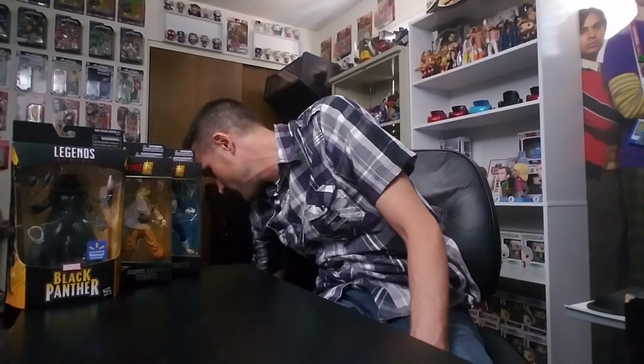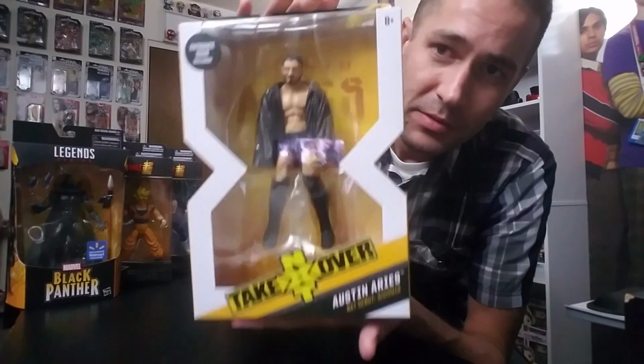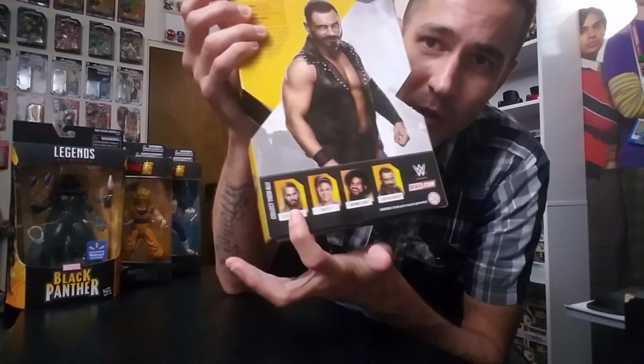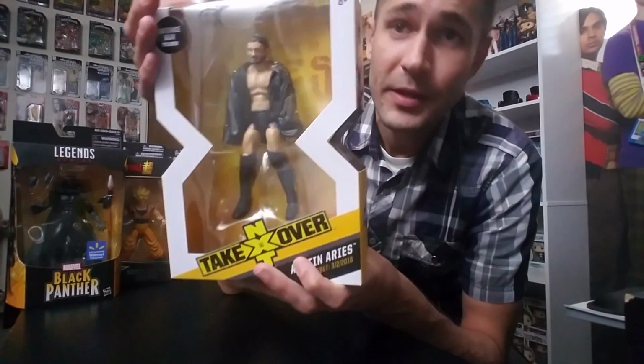And then I hit up, let's see, what did I go to next? I went to a Target. Actually was shopping for my wife and just had to stop in there for a minute. And I wasn't planning on getting anything. And I ran across these guys, which I hadn't seen yet. So I picked up the Austin Aries NXT Takeover Box Edition. And they actually had the whole line. But the only one that I really wanted was Austin Aries. I really like him. Been watching him since he actually was in California. What is it? Wrestling from Hollywood.